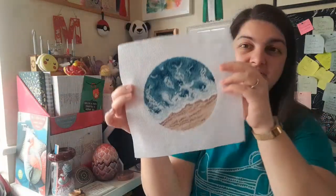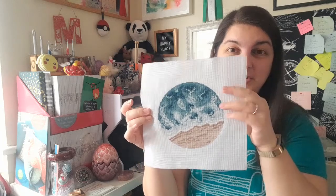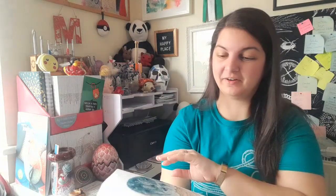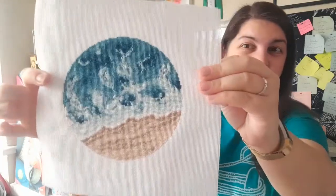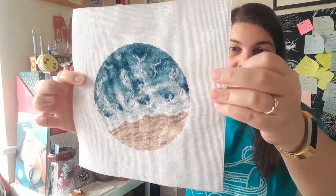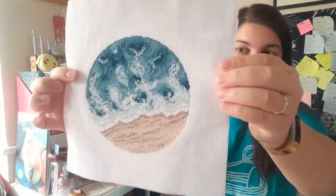Yeah, and I think I'm actually going to frame it in a hoop because I've still got an indent where it was in the hoop previously, and there's dirt marks on the back where I was obviously holding it. So yes, that was Beach. It's all done in DMC thread. I have used, I think, 16 count Aida, which is Zweigart.